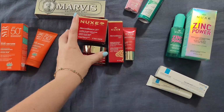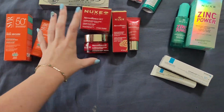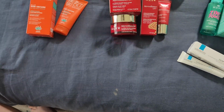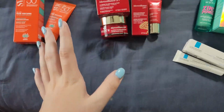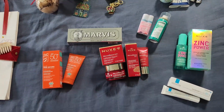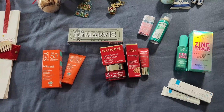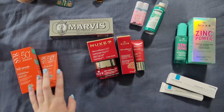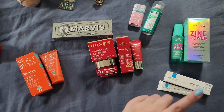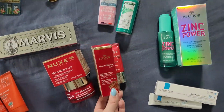It was a gold bottle. I ended up not buying that because it was €60 for the small version, and I did not want to spend like €200 here. So I still spent like $150 US for all of this, and that was still a bit much for me.